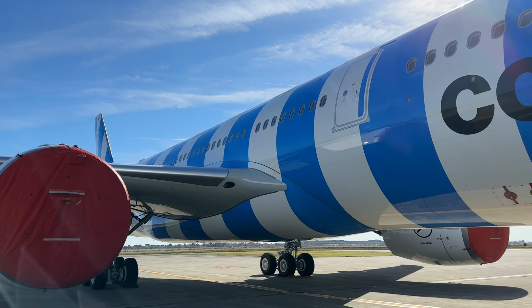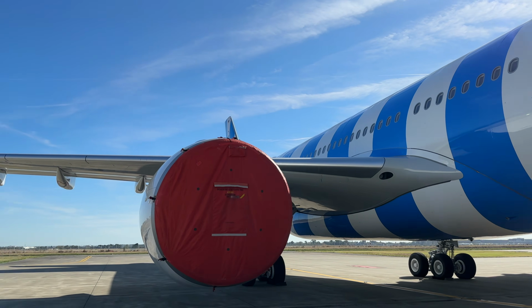What happens when these deliveries take place, and what has to happen for an aircraft to go from Airbus at the factory, at the assembly line, to the airline customer, the acceptance of that aircraft, and then putting it into service for its first commercial flight.